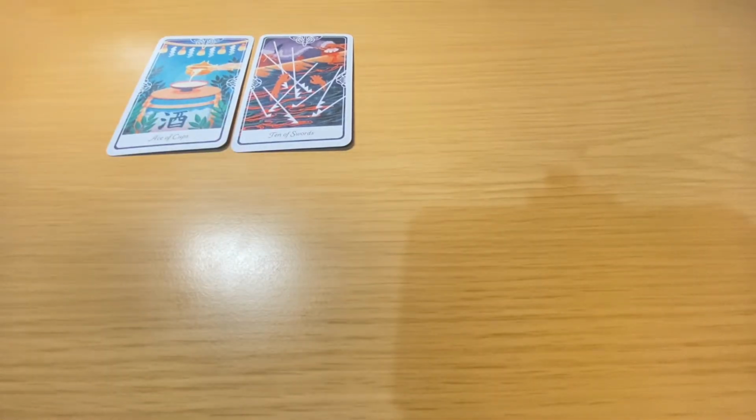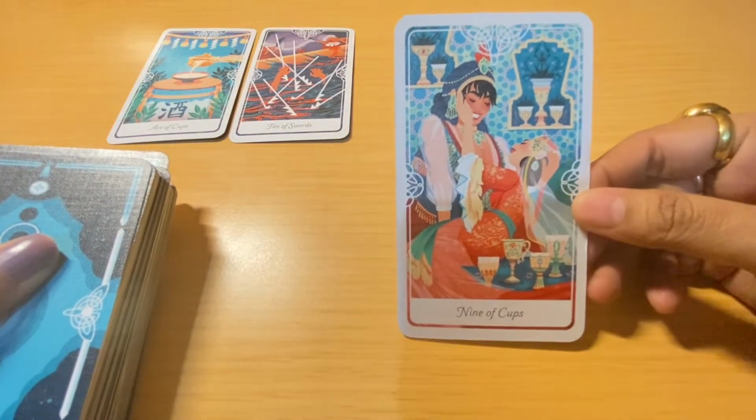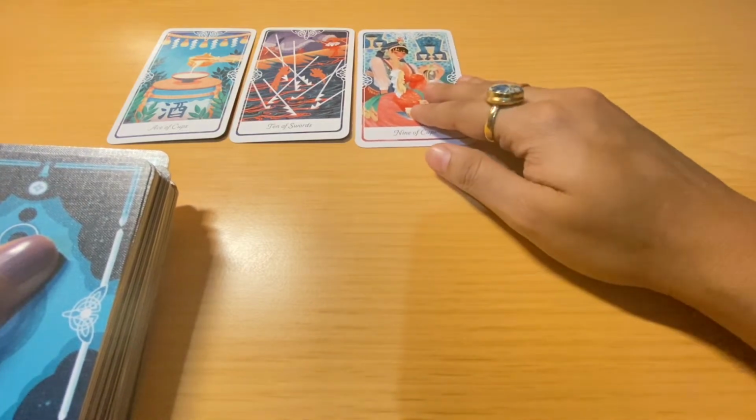Okay, pile number 1, what knowledge do you need to put into practice? Oh my god, why is shuffling becoming such an issue? Okay, what knowledge do you need to put into practice? And for that we have the 9 of Cups.